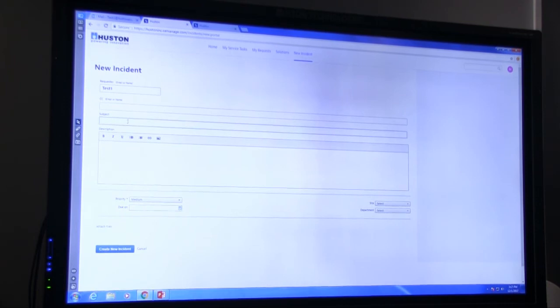Subject is self-explanatory, so your description. Description, say what's going on. Provide as much detail as you can in this section. Priority is right here. It is required that you set a priority, but it'll always start at medium. Your site, you've got 838 office, Kokomo, Lafayette, and Westfield.